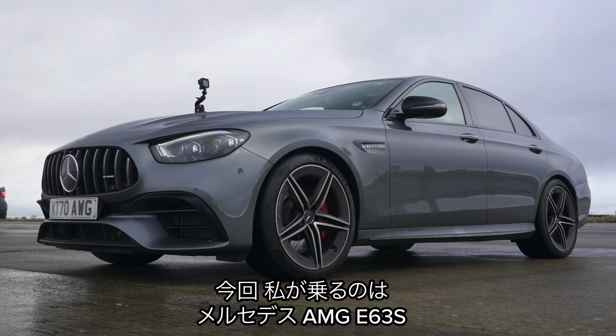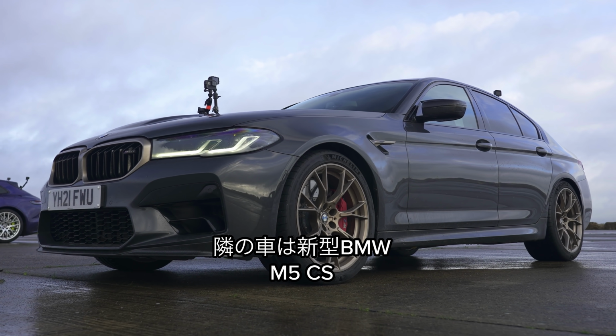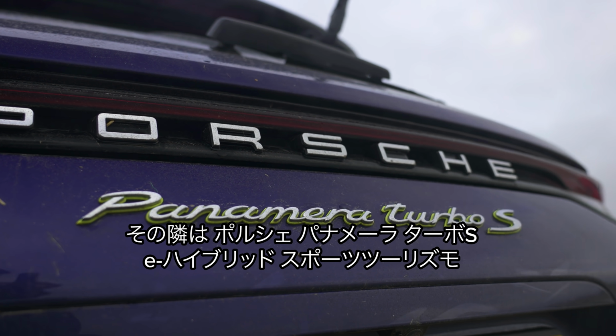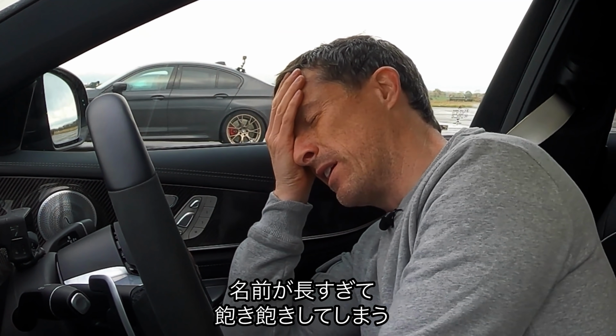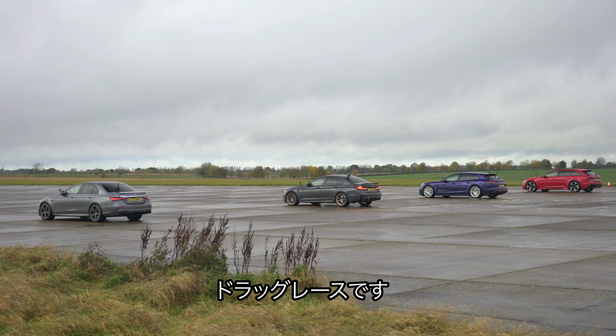So I'm sat in a Mercedes AMG E63 S, and next to me is a BMW M5 CS. Next to that is a Porsche Panamera Turbo S E-Hybrid Sport Turismo. Long, boring, it's making me tired, that name. Next to that is an Audi RS6, and we are going to have a drag race.